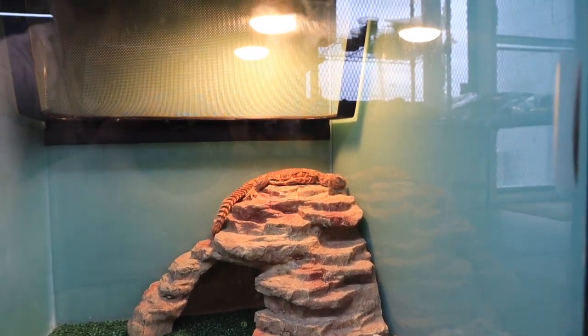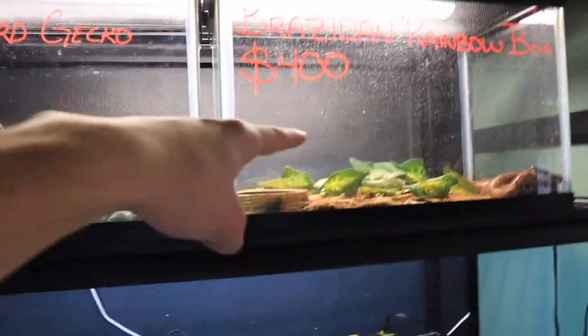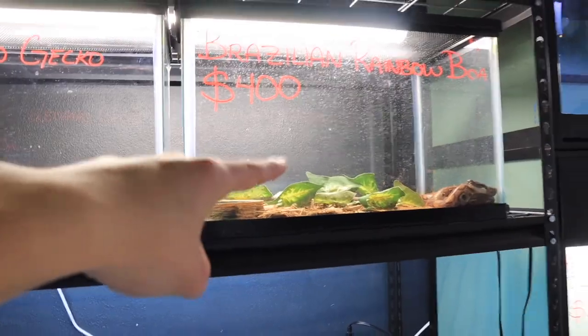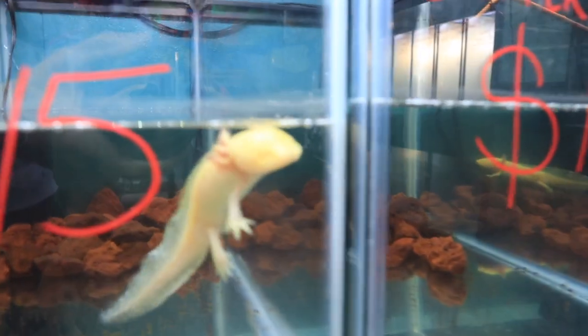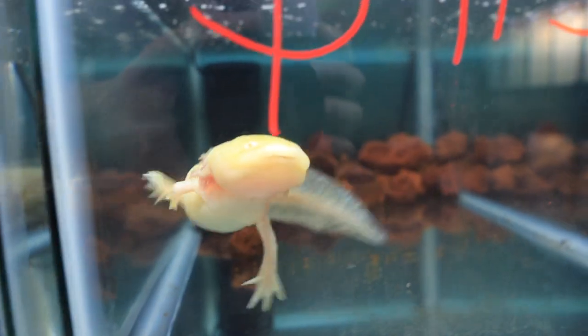He's kind of just chilling right on his ledge. Brazilian rainbow boa, this thing is super dope. I absolutely love these guys. And as some of y'all know, I have a Brazilian rainbow boa at home. We've got an axolotl. Hi, buddy. What are you doing, mi amigo? That's a wall, that's a cage. You can't go this way.